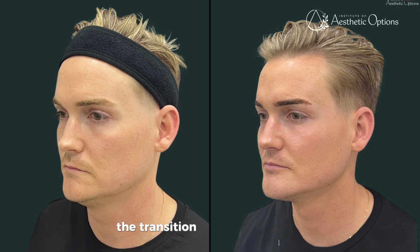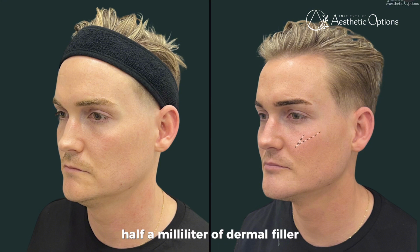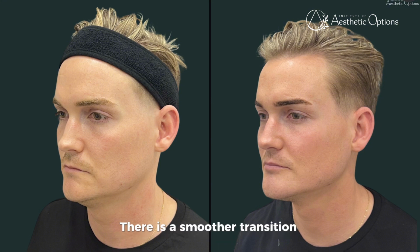Have a look at the transition of his cheekbone through to this area before compared to after 0.5 milliliter of dermal filler. There's a smoother transition between the cheekbone and the tissue essentially in front of that. Now let's move down to the exciting part.